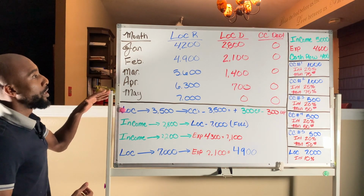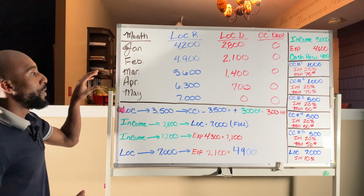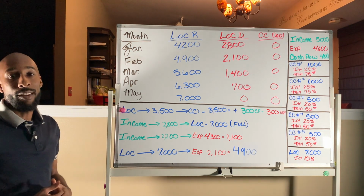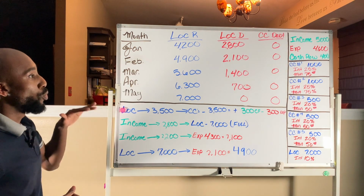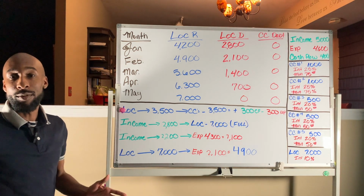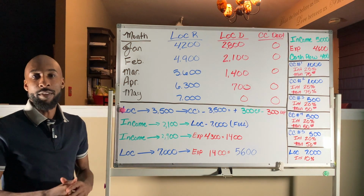So let's take a look at the month of February. Line of credit that we have available is $4,900. Now the line of credit that we are in debt is $2,100, and the credit card that we are in debt is zero since we paid them all off. All right, so we're in the month of March.